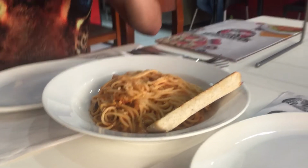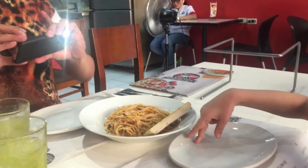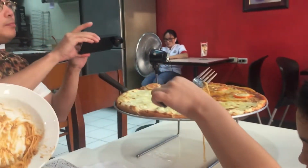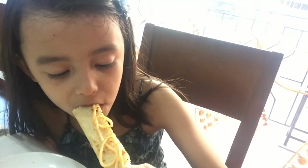Spicy shrimp. So this is their spicy shrimp pasta. And of course our pizza arrived, which is half cheese and the other half is tomato and anchovy. Lots of carbs. It's your bread. Let's show your bread. Wow. Eat it. It's bread. It's like carbs with more carbs. Amazing. So the pasta is quite good.